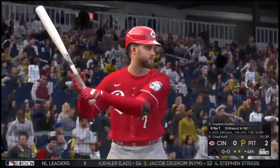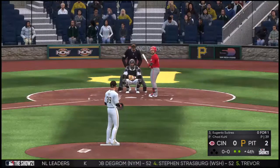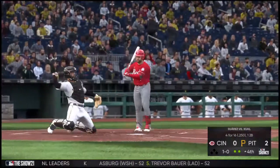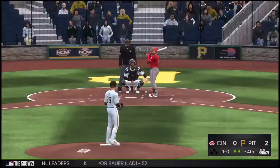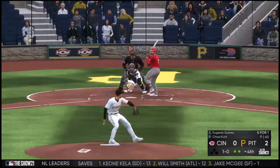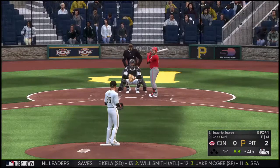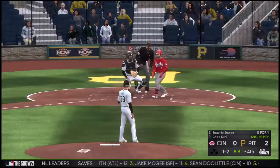Digging in will be Eugenio Suarez, struck out in his last trip to the plate. First pitch coming. Here it is. Ball 1, no strike. Hey, a 2-out walk right here would be the tying run to the plate, even though it's early on, you got a guy on deck that has a lot of pop. And a strike to even the count. 1-1. That's 3 straight sliders in a row. I'd be shocked if he went to that well a 4th time.